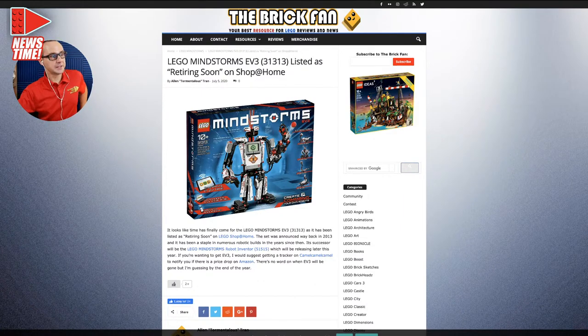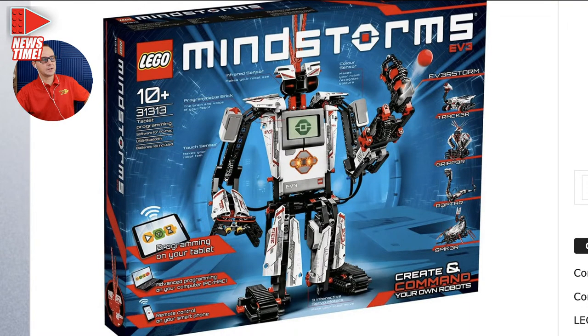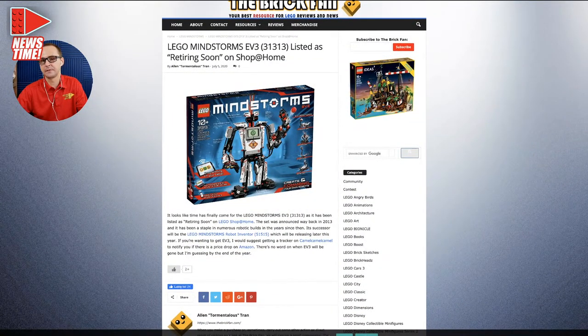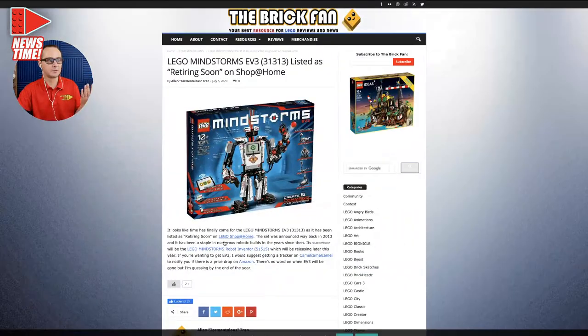Mindstorms EV3 is retiring soon, and that's not a surprise because, as we know, Mindstorms EV4 was announced and it's actually official. So it's kind of expected to have the Mindstorms EV3 retired. If you are in love with the previous system, or you are not splurging money on the new one, and you still want the old Mindstorms system, this might be one of the very last moments to get it, especially because this set was on and off stock a lot of the time. So it might be harder to get, but the EV4 is coming, so it's just being replaced.